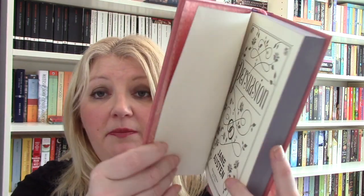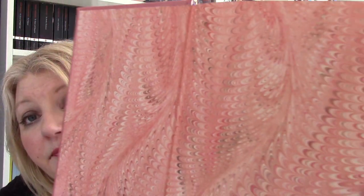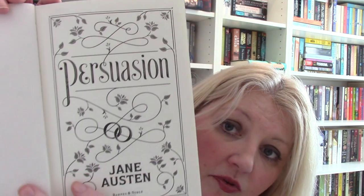I'll just show you the end papers, which are again absolutely stunning, beautiful. The papers are a purpley colour, and this is what it's like when you open it up inside. Persuasion, Jane Austen. So yeah, absolutely beautiful. I adored this book.